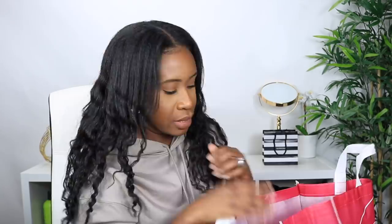Samples. And let's get into the Chloray haul. So you guys, I'm so, so happy with myself right now because I stuck to everything that I said I was gonna buy. I did not deviate. Well, I bought one more thing that I wanted, but your girl did well. So I'm very proud of myself because when I go into the beauty supply store, I tend to forget everything that I need. Like, am I the only one? What is up with that? So let's get into what I bought and why I bought it.